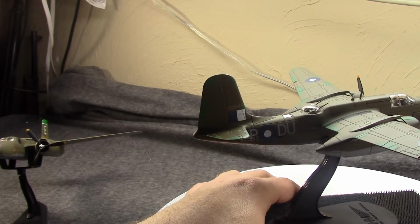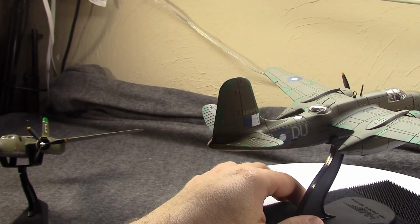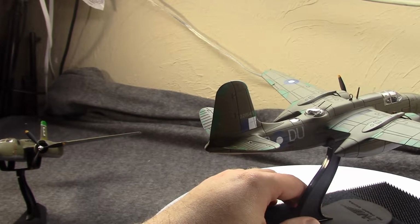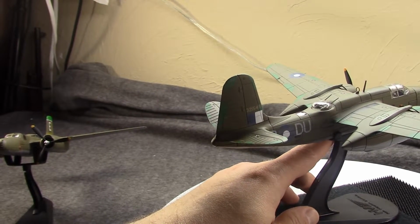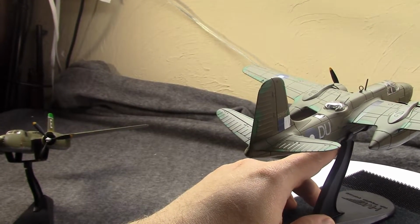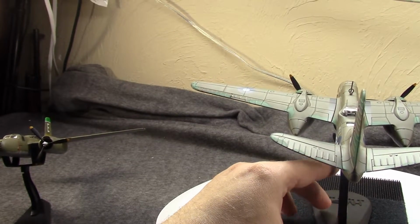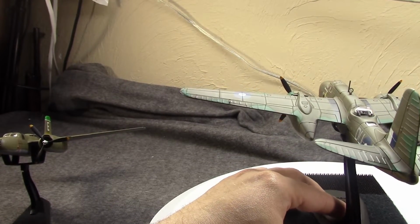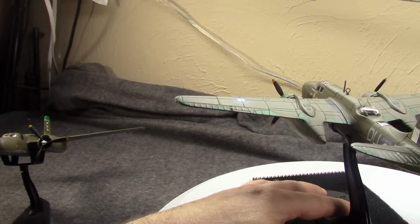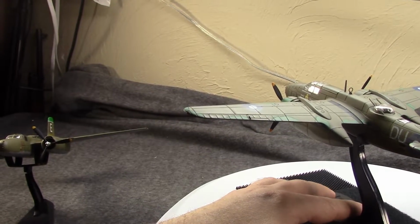In the summer of that year, '42, elements of the American Air Corps would start operating with the RAF as kind of a combined force, and in July they would start attacking German-occupied airfields in the Netherlands using this plane, the Boston, or the A-20 Havoc, as it was known in the Air Corps.